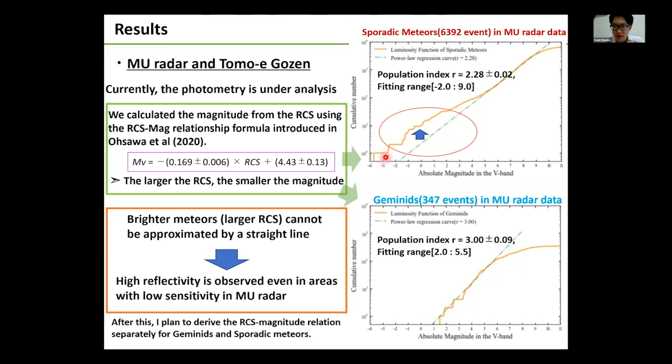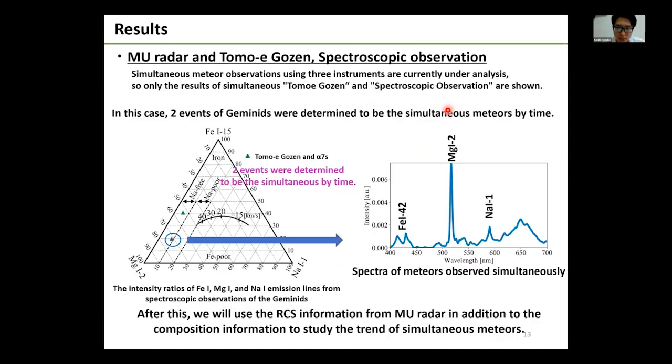The brighter the meteor, the higher the RCS, which indicates the higher ability of the meteor to reflect radio waves. In other words, high RCS means that meteors in the direction where radar sensitivity is low are reflected. It is thought that the number of bright meteors increases due to this effect. And it should be noted that the MU radar data in this case is preliminary data, and the RCS may not be correct. In the future, I plan to derive and adapt the equation of the relationship between RCS and magnitude separately for Geminid and sporadic meteors.